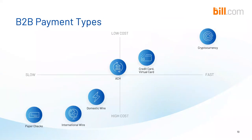Here, we're going to take a look at some of the types of business payments again, with a visualization on an easy graph just to show the speed of payment plus the cost of payment. To summarize the types of payments, here's the picture of these payment types, arranged to show cost and speed of each type. While cryptocurrency is very low cost, it's just not commonly used yet.